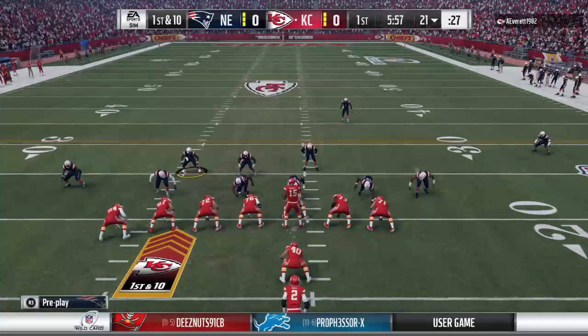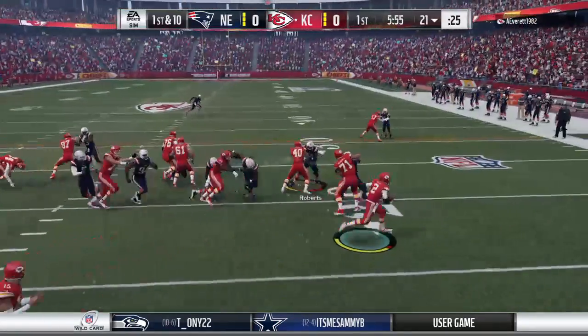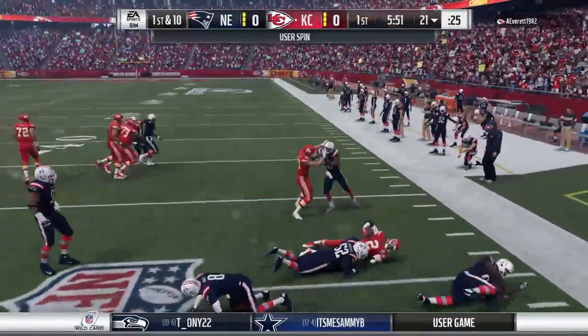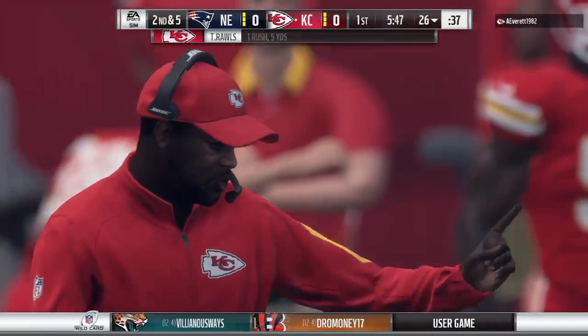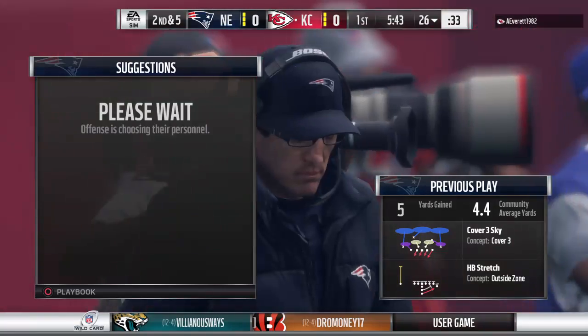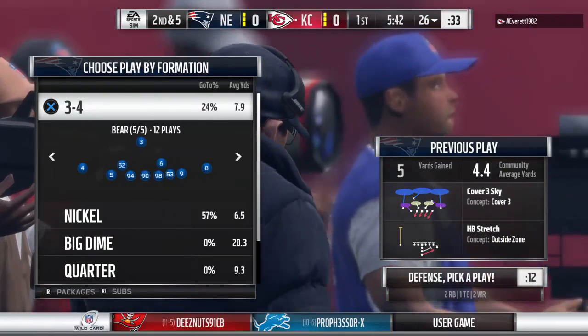Shift together here from the D-line. Here's Thomas Rawls with his first carry. Look at the spin. Up past the 25 to the 26, a gain of 5. You know what really fires up offensive linemen? When the guy that is carrying the ball behind them can create his own space and break a tackle along the way.